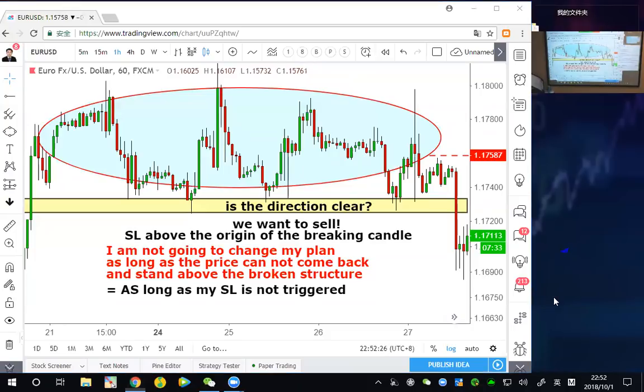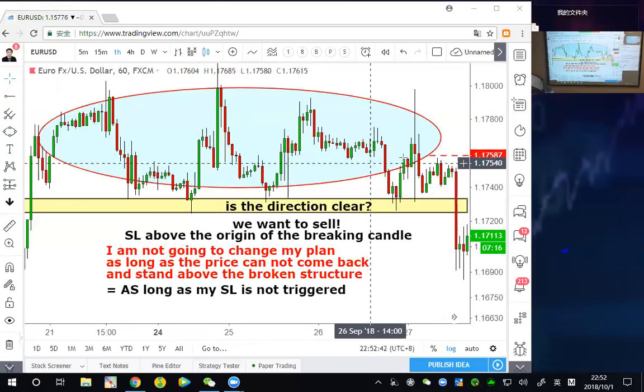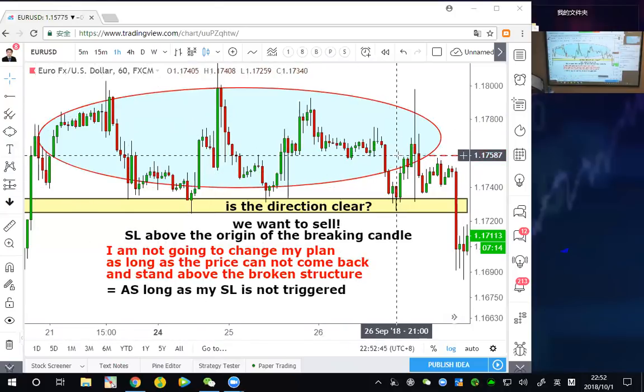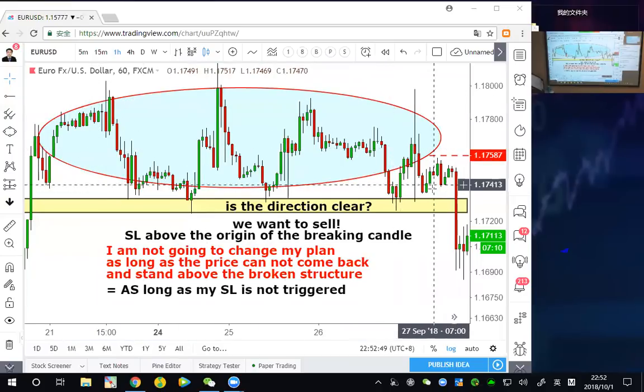Yes, it works on every time frame. It works the same, because if I hide this symbol, I hide this 60 minutes, right? I tell you this is gold. Do you believe it? Can gold perform like this? Can sterling perform like this? Can euro perform in 5 minutes like this? Yes, it can.